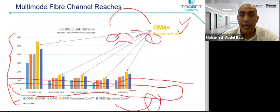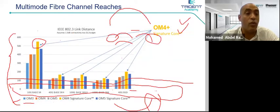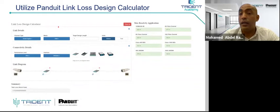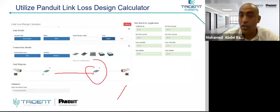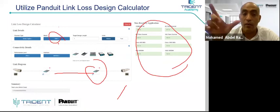Let me jump to another. You can see here this is also OM5. OM5 has a greater distance, as I said, than OM4. This is also a very important interactive tool from Panduit. It's called the Link Loss Design Calculator. It's very helpful when you are designing multi-mode applications. You need to meet your requirements, not above or below. Using these tools, you can get the maximum reach for applications. When you are making your design, you can choose your infrastructure, the cassettes, whether you are using OM4, OM4 Signature Core or OM5, and it will give you the different applications that can be used and the maximum reach for the application based on 1.5 dB loss for the total end-to-end.